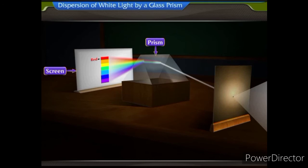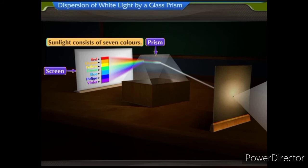The color red is at the top of the spectrum and the violet at the bottom. Orange, yellow, green, blue and indigo appear in the middle in that order. From the activity, we can infer that the sunlight consists of 7 colors.